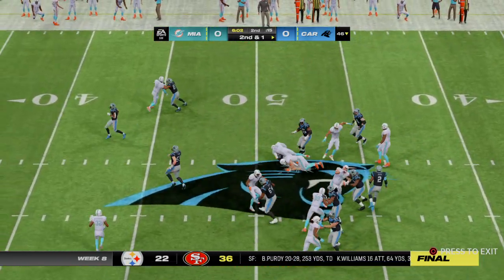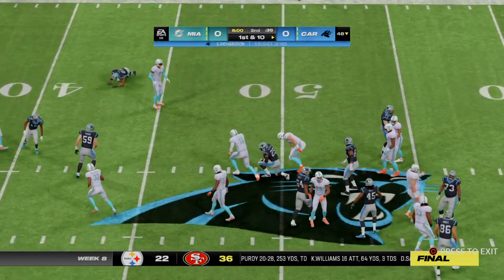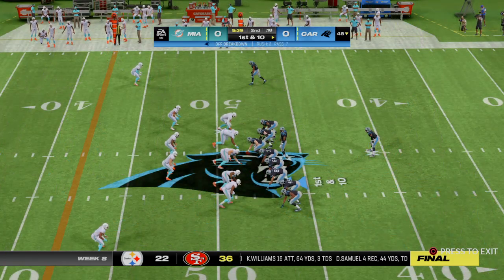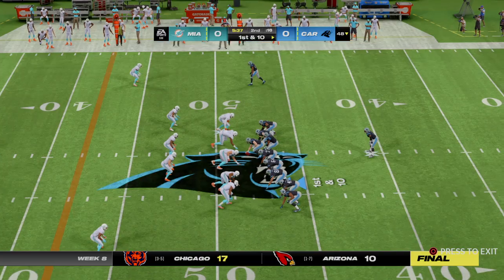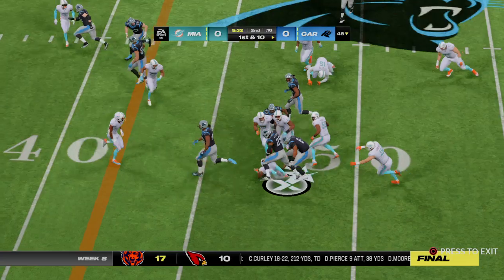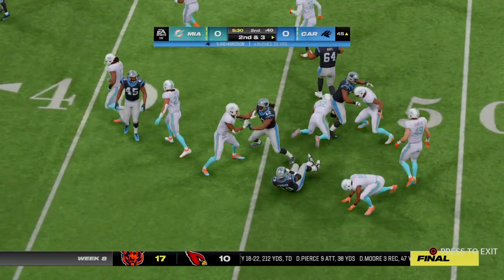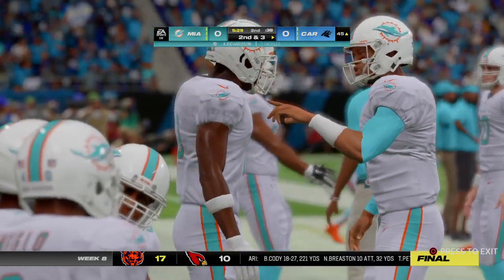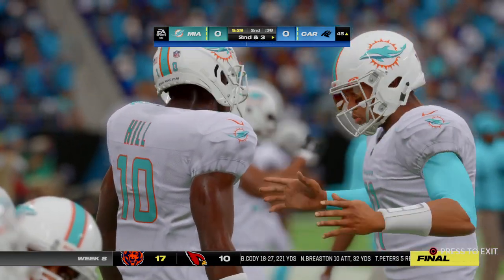They'll run again with Richardson, and he'll get it out a couple yards shy of midfield at the 48. Here's Richardson, and he's across midfield and into Miami territory. A solid run on first down. Gain of 7 leaves him with a 2nd and 3.